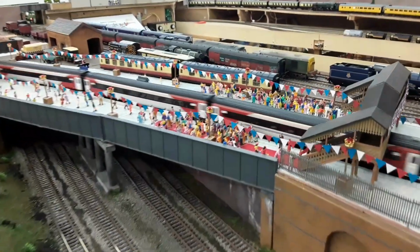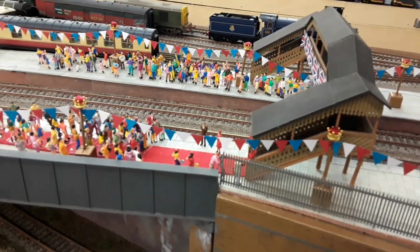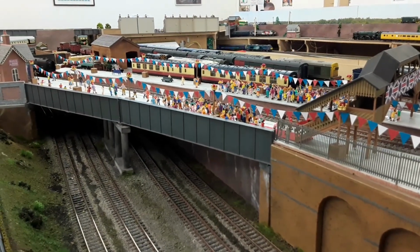Bring your attention up to the station, where we'll find Her Majesty there, getting ready to open up a footbridge. Admittedly, she's been there for a fair few days now. The scissors were quite blunt, but she's making good progress.